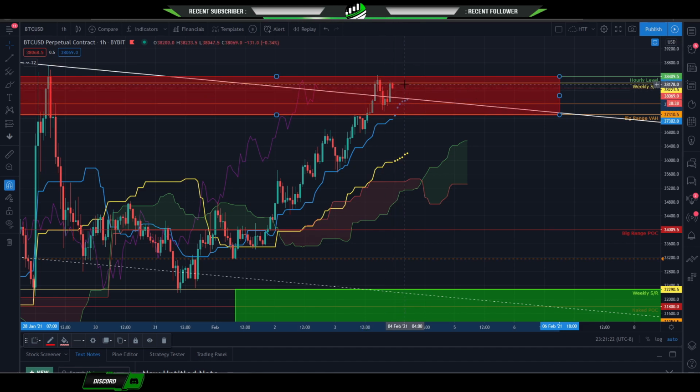We're sitting right here at weekly resistance. This is an absolutely massive level, so you want to see what happens around here. We're above value area high, but we're below the weekly. So we'll see. If we can continue, we could maybe consolidate around here and form a little range.